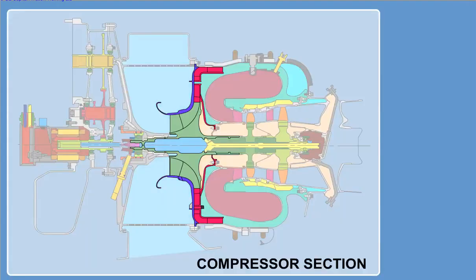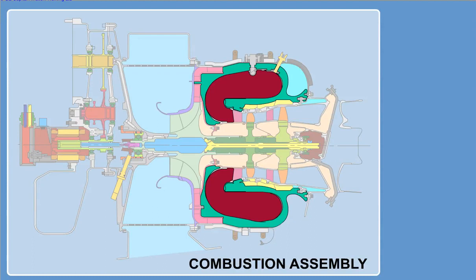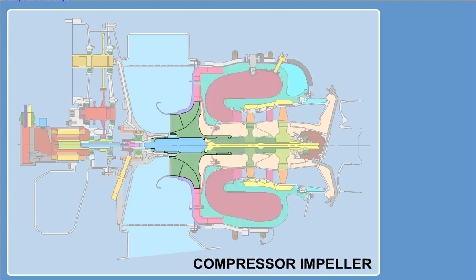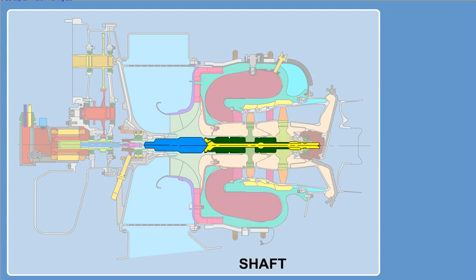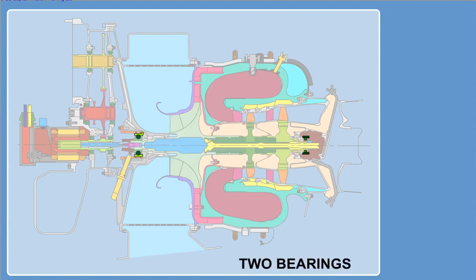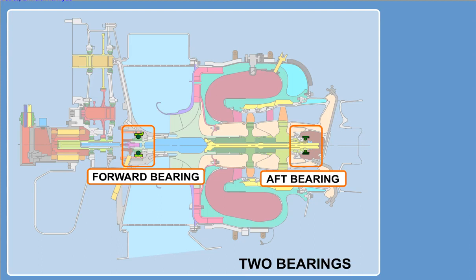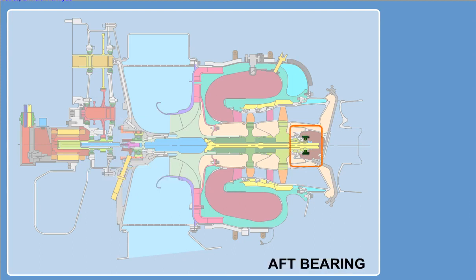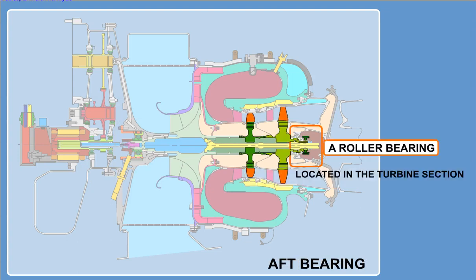The compressor section provides airflow to the combustion assembly for engine operation and bleed air for the aircraft pneumatic systems. The rotor assembly consists of a compressor impeller, driven by the turbines through a mid-shaft connection using a tie bolt and nut. The rotor is supported by two bearings, forward and aft. The forward bearing is a ball bearing which is mounted in a gauge that is secured to the inside of the air inlet housing. The aft bearing is a roller bearing and is located in the turbine section.